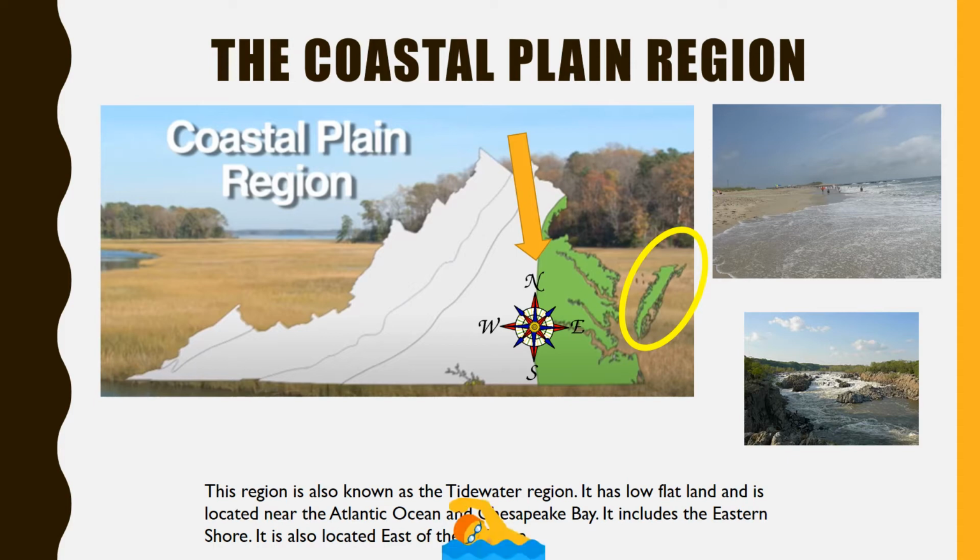We are going to represent the coastal plain region by pretending to swim. I want you to stand up and move your arms in a swimming motion to a count of 10. And I'll count for you. Ready? Begin. 1, 2, 3, 4, 5, 6, 7, 8, 9, and 10. Great. Let's move on.